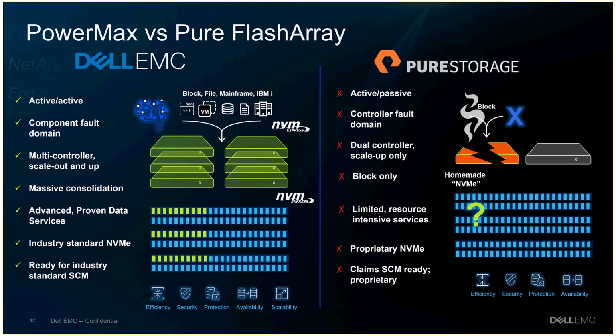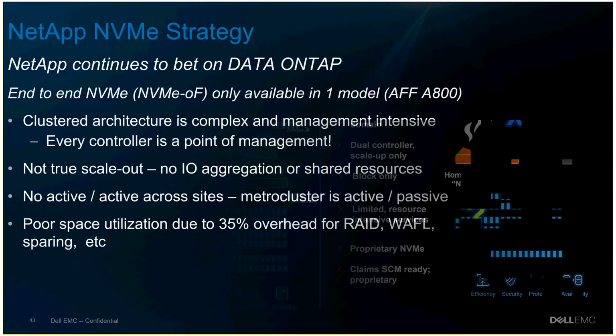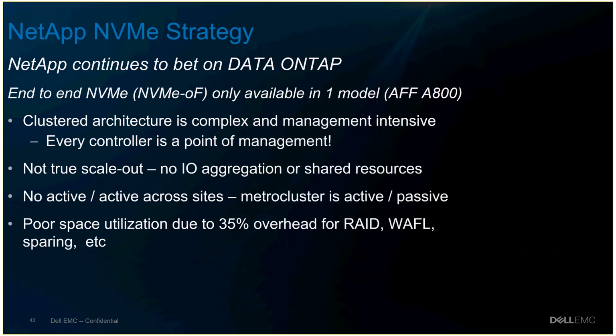So NetApp. NetApp's NVMe strategy. Well, NetApp continues to bet on Data ONTAP. Now, I was at NetApp for 8 years, and they had a serious not-invented-here syndrome where if it was not Data ONTAP, it was nothing. Data ONTAP runs the system, man. Now, they have SolidFire and they have Ingenio now, but still, from what I see at least, the vast majority of their research goes into Data ONTAP.